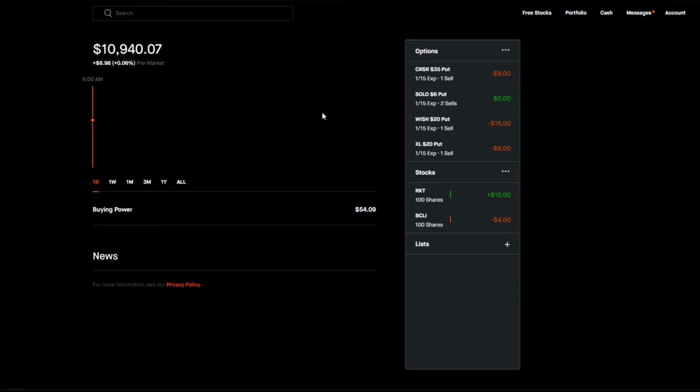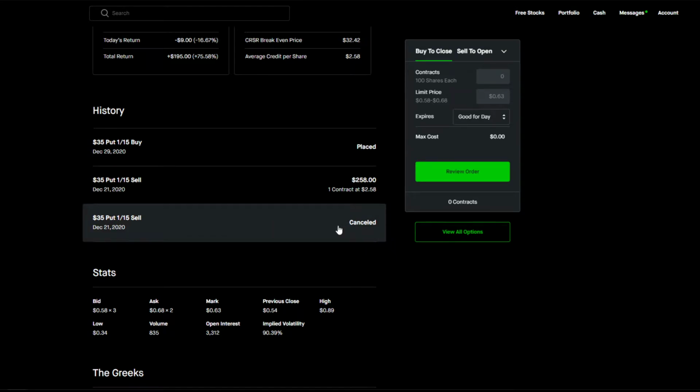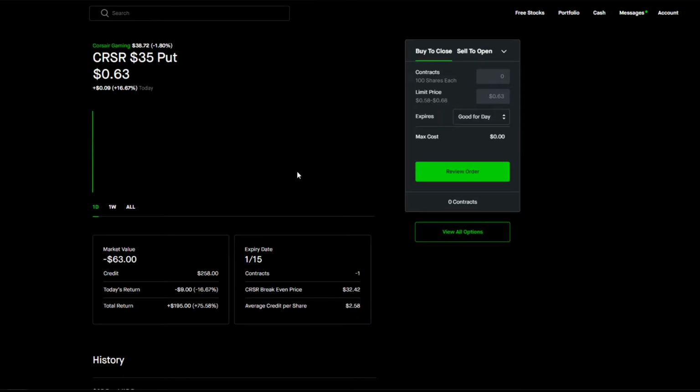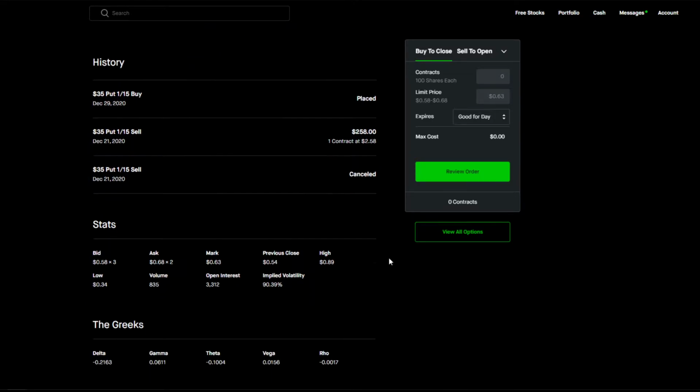But let's go over the plays we did this last week. Basically, I'm getting a longer time on stuff, like a month or less. We've got this Corsair put. What we did with this was I actually rolled it up, I believe. Corsair had a good run up. Let's see if we can see the history on here. That's it. No more history.